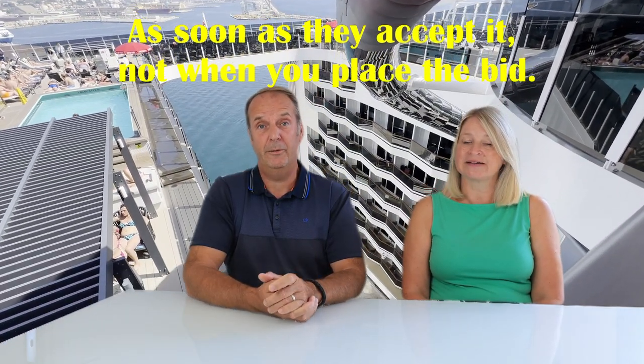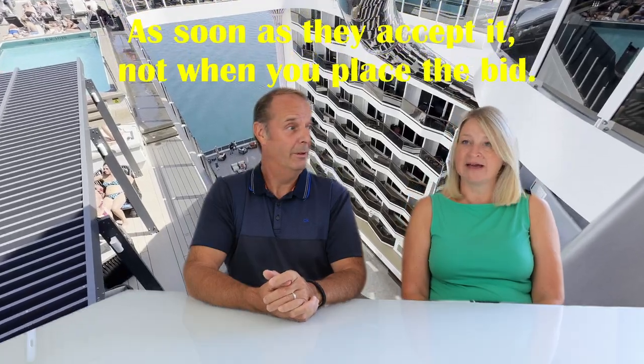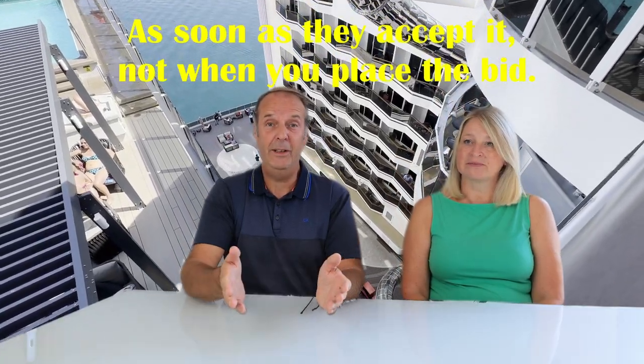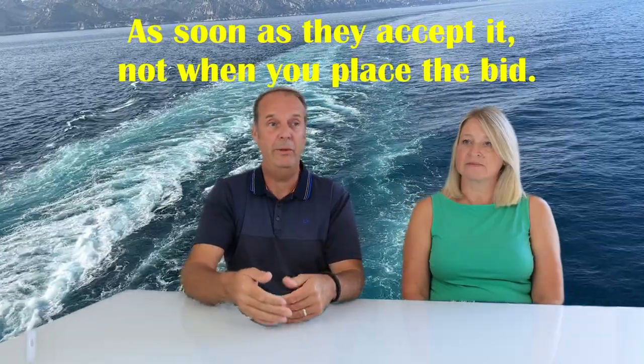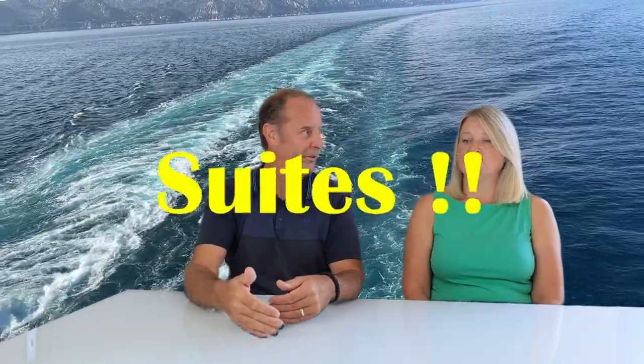Be aware as well that they take the money for your bid straight away. If you want to move from a deluxe balcony to a suite and you bid, for example, £500, they're going to take this money. So you need to make sure you've got the funds in your bank account when you start the bidding process, because they're not going to qualify you if you can't pay the extra straight away.